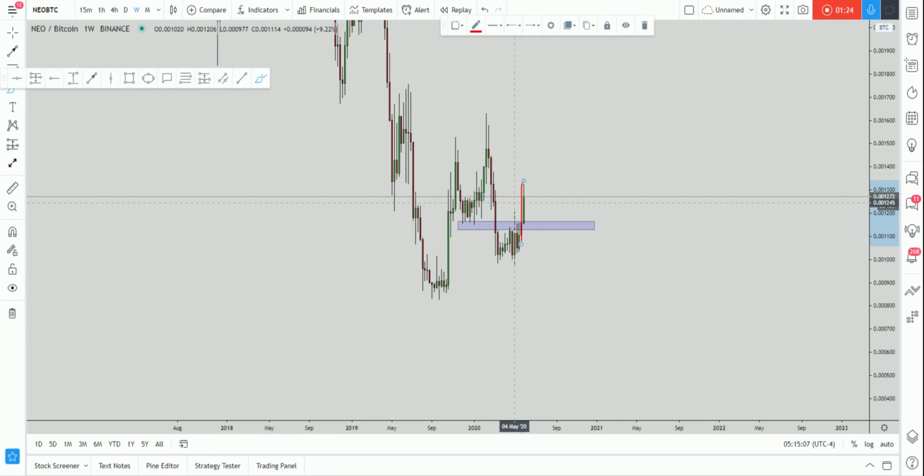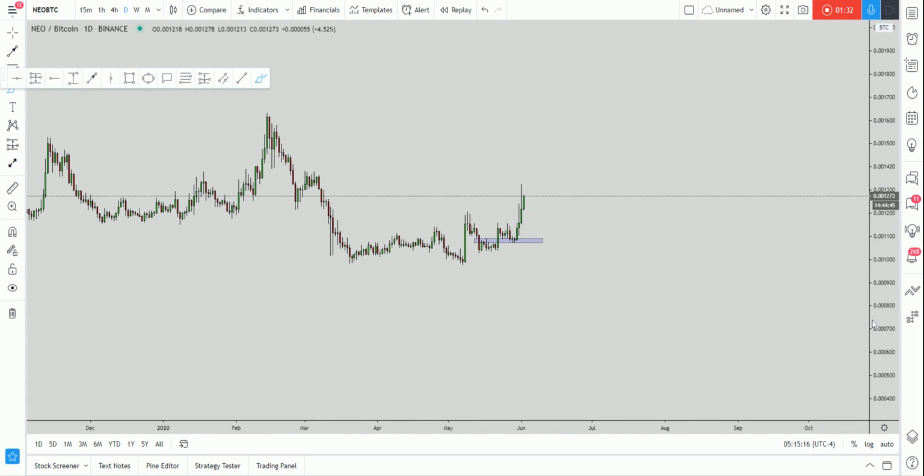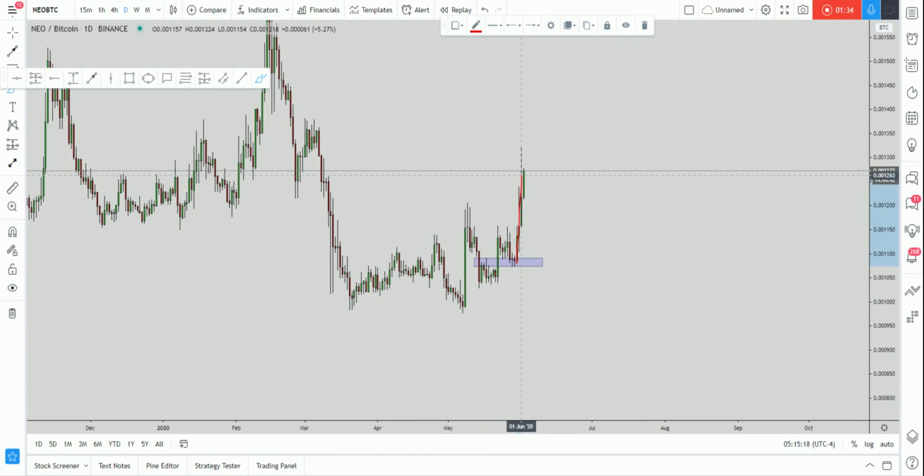So if the market manages to actually break this zone to the upside, then we have extremely strong weekly support at this area. From a daily perspective, as we have seen, the market has already created a huge impulse to the upside, breaking above daily structure. Now, daily structure is here, okay? We have resistance at this level, turned again resistance here, and all this resistance is turned support here.